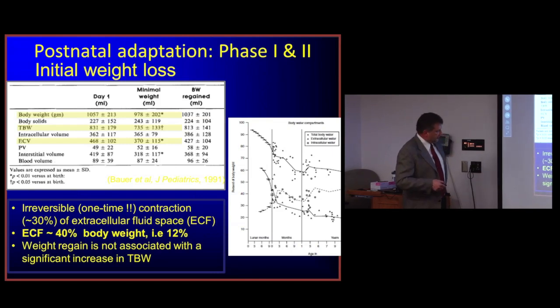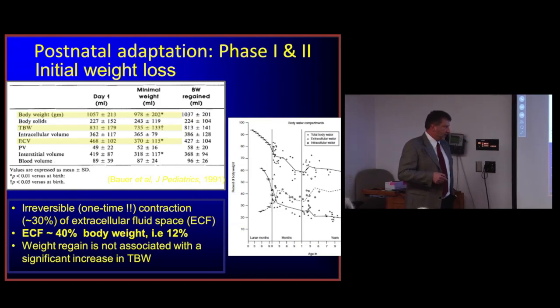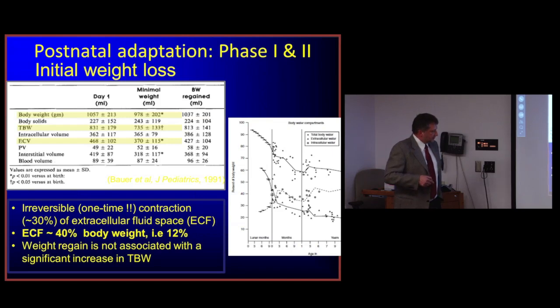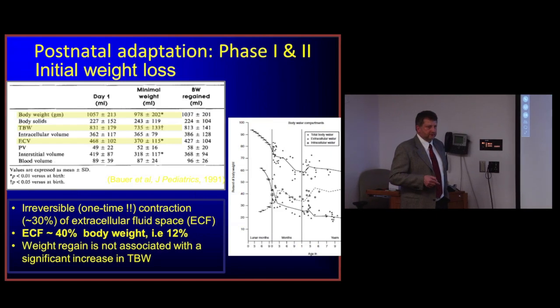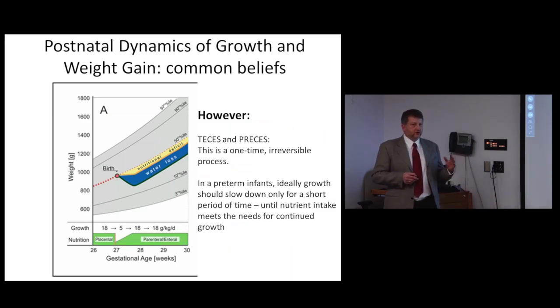So this effect is a little bit underestimated, this irreversible one-time contraction of extracellular fluid space, and you don't recover from that. That is part of the postnatal adaptation. Now, this 30% contraction of extracellular volume, that is about a third or 40% of body weight, gives you about 8 to 12% of weight loss. It's exactly what we experience. So most of this here is loss of water, and this loss of water, you don't recover from it. You should not. If you do, something's wrong.